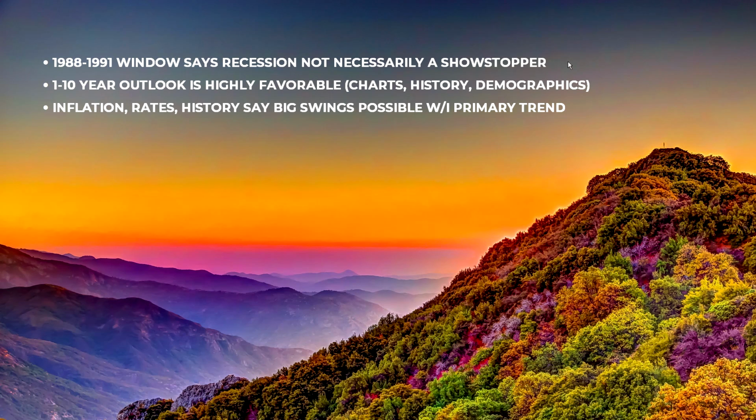We don't want to be overly concerned about a recession that may or may not be coming. We had a recession in the 1988 to 1991 window. It was not a showstopper for the secular trend. The charts, history, demographics, and we can add recent signals support the theory that the 1 to 10 year outlook is highly favorable.